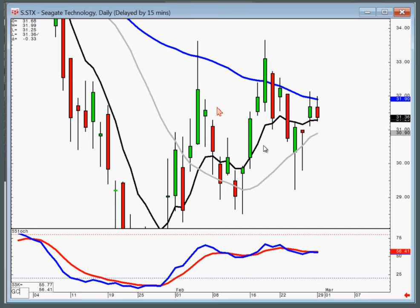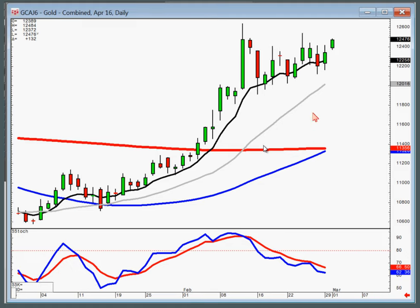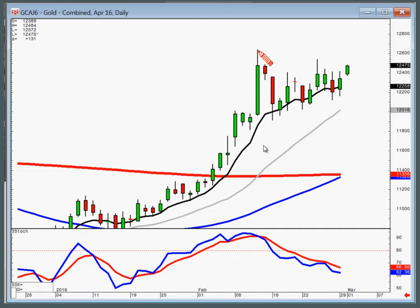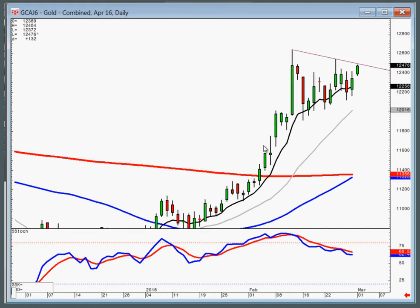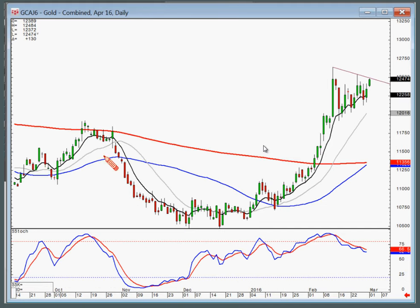Okay, keep an eye on your gold. We're getting very close to this breakout. So if it does break this out, as you can see, on a bigger chart, this is the classic pattern that we're looking for, that big fry pan bottom J-hook pattern.